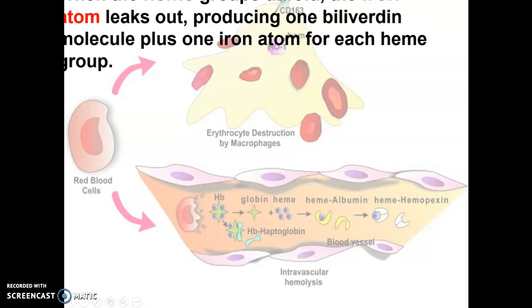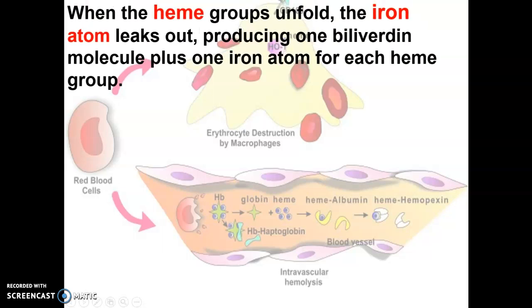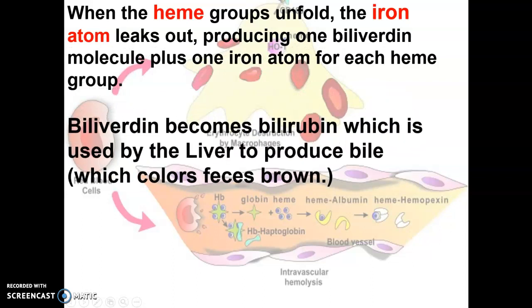So when the heme groups get broken up, when they're recycling, the iron atom basically leaks out and it gives you a biliverdin molecule. And then the iron, most of it's recycled. The biliverdin becomes bilirubin. Bilirubin is used by the liver to produce bile. And that's what makes your feces brown.